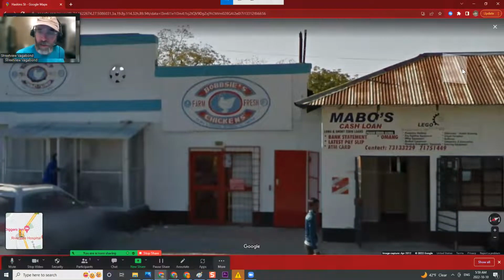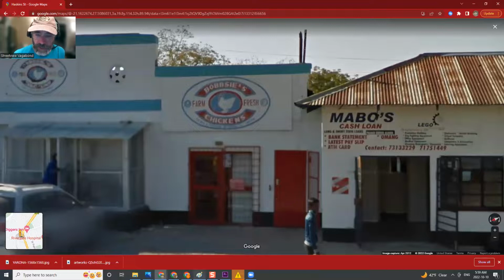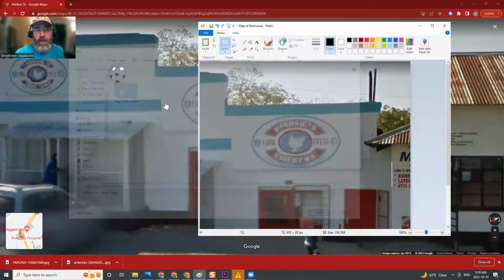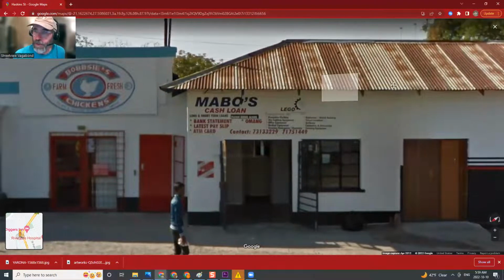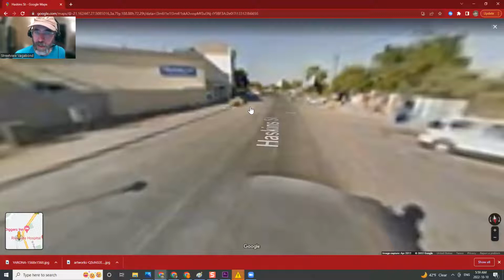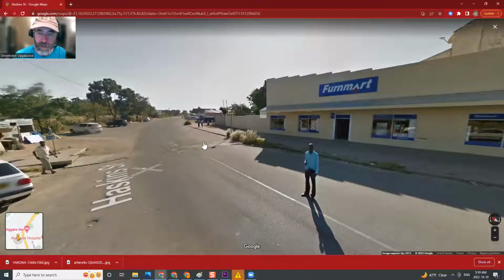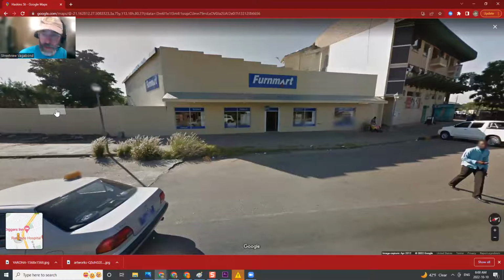Okay, we're going to start with Bobby's Farm Fresh Chickens and get a sense of what life is like in Francistown. It looks like a bank. Looks like it's a little on the blurry side. The quality of the cameras 10 years ago is not as strong as it is today. And that's actually a good quality imagery there.